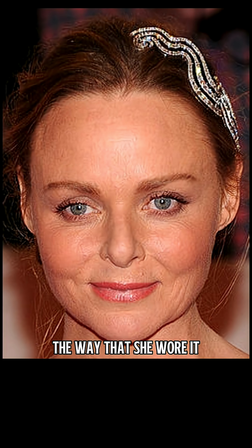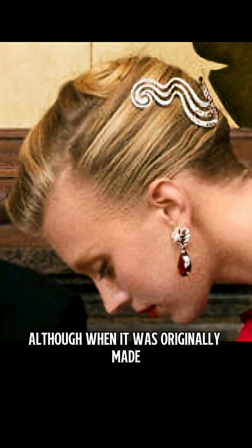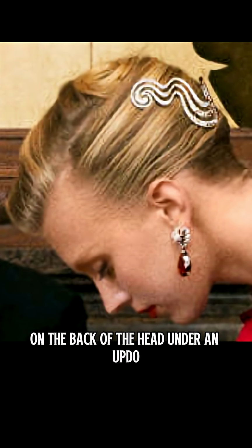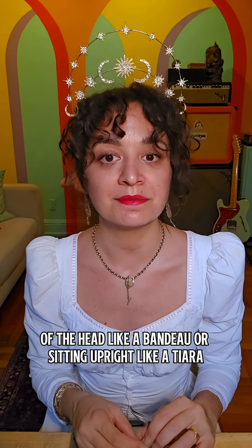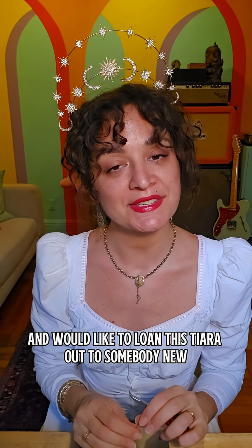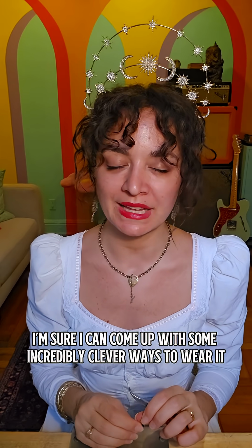The way that she wore it, asymmetrically on the side of her head, is quite modern, although when it was originally made, I think it's more likely that it would have been worn low on the back of the head under an updo, potentially across the top of the head like a bandeau, or sitting upright like a tiara. If anyone at Cartier is watching this and would like to loan this tiara out to somebody new, I'm sure I can come up with some incredibly clever ways to wear it.